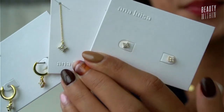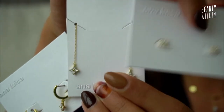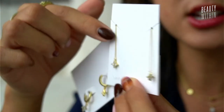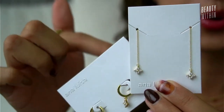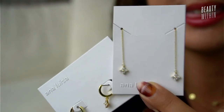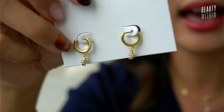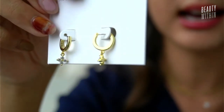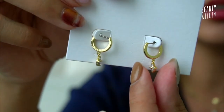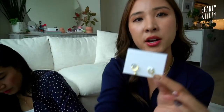We have a pair of layering studs, which is just the flower, the stars. And then I really want to show you in a bit, I'm going to put on these threaders. They just loop through your ear holes, and if you have double ear holes, then it can loop through multiple ear holes. Very cool. I'll show you that. And then we have more of a classic huggy, which looks like this, all in gold, and it just dangles ever so beautifully on the huggy.